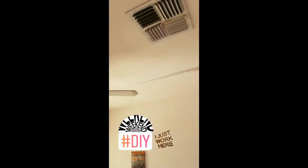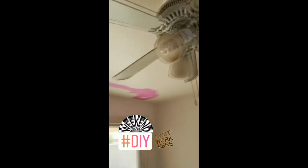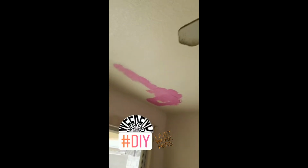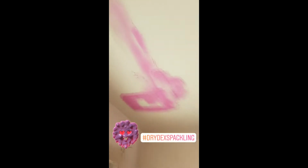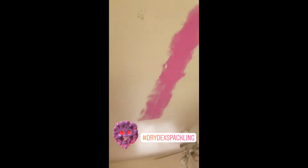I'm spending my Saturday morning just putting in a little weekend work, trying to get these bad spots in this ceiling patched up. What fun. One thing I do like about this stuff is it goes on pink and it dries white. So this is just the first really light skim coat to get it all smashed in between the mesh of that drywall tape. But it's coming along, man.